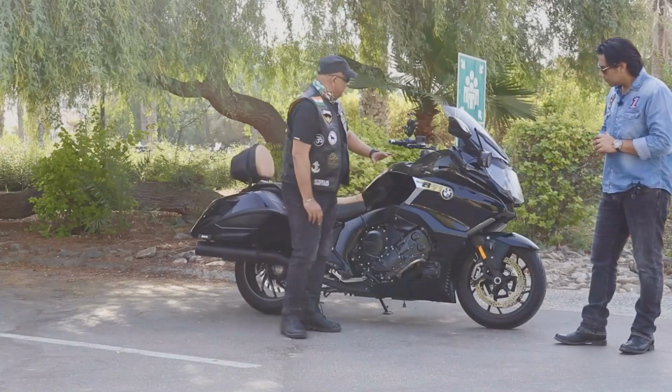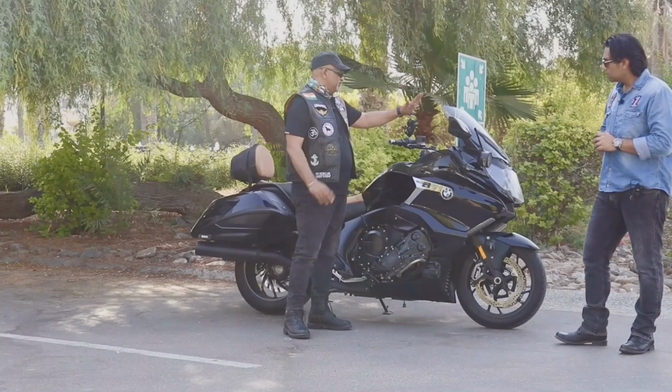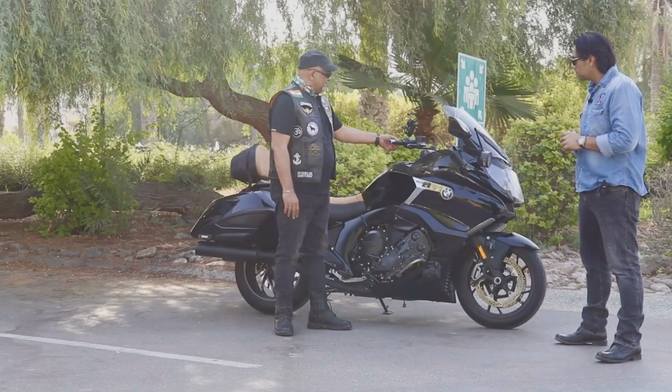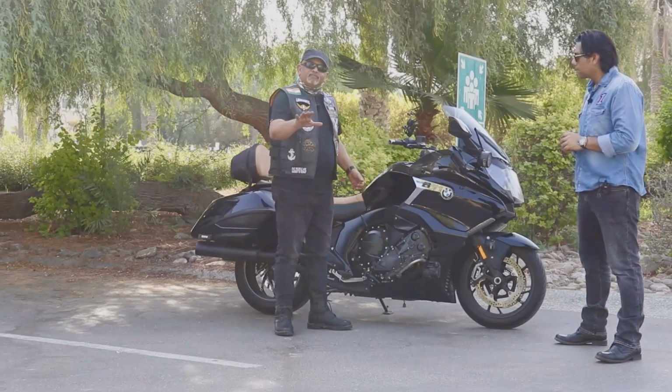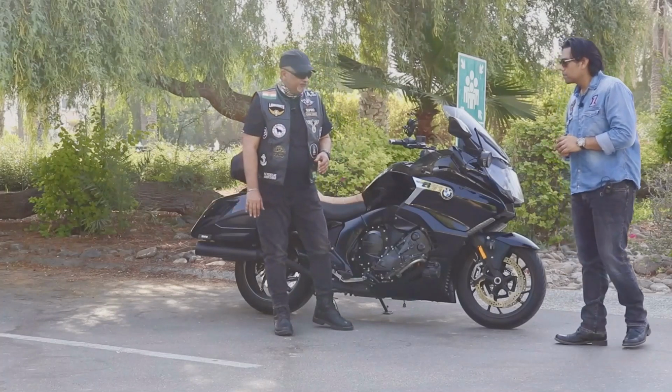Further down here, as you can see, in this console, I have a RAM mount, which is standard, everybody has it, for my phone. I have a little piece here, which allows me to relax my hands while I'm riding and when I'm not using the cruise control.